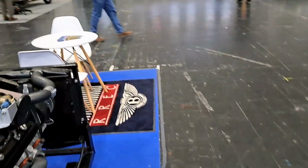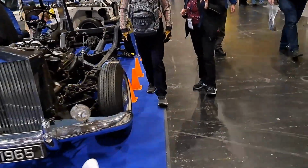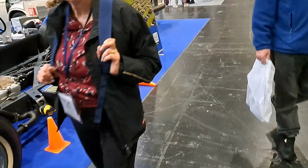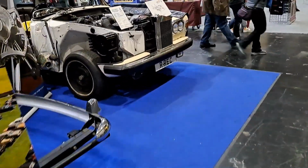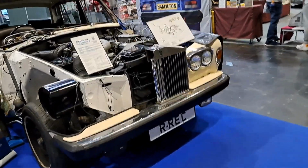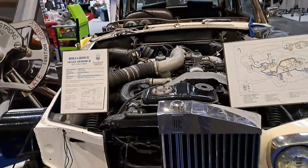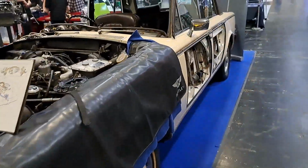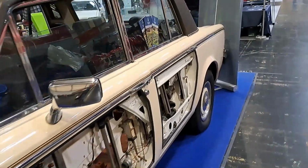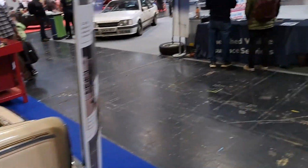It'd be quite nice. Is that a Rolls-Royce Silver Cloud rolling chassis by any chance? Looks like it, doesn't it? And then we've got another Silver Shadow here. It's another Silver Shadow 2. This is what it looks like when all cut down. Wow. They are quite complicated cars, actually, these. They've got a lot of things going on, particularly with suspension.